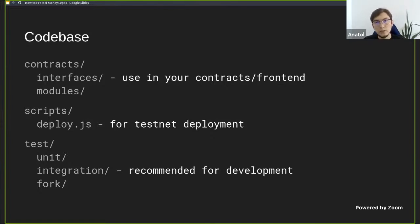The structure of our code base is like this. So basically, first of all, we have the contracts, in which you'll find more folders, but the more important ones are the interfaces, where you can find the interfaces that you can use in the front end or in your contracts. The modules folder actually holds all the important, heavy stuff. We have all the heavy lifting in there, and you'll find the capital, the claims, the quotation and cover information in there, as well as the governance and staking modules. Then we have the scripts, where you can use the deploy.js for a testnet deployment, but we really recommend using our deployment because it's ready and you wouldn't waste your time deploying yourself.